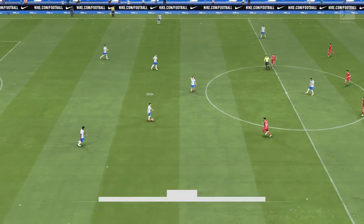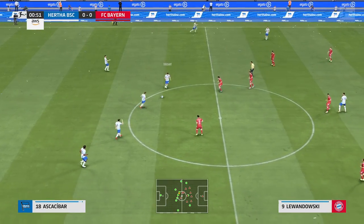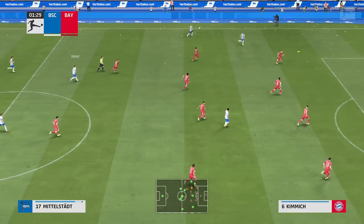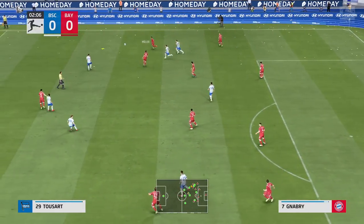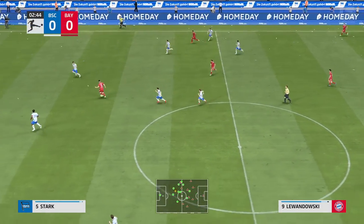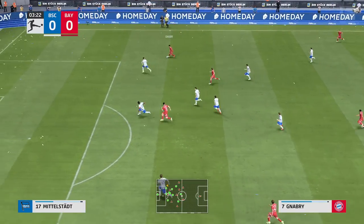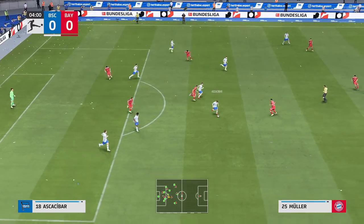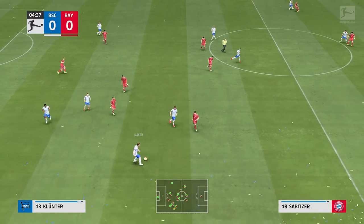And the match begins. An effective challenge. Serge Gnabry. And an astute piece of defending. Klünter.